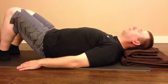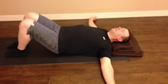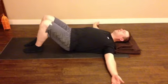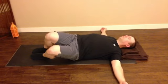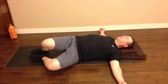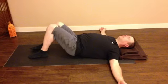So take your arms, Dwayne, straight out beside you, shoulder height with the palms to the sky. Nice, so there's nice opening there. And then just let your knees fall to one side. So it's getting some range of motion in the lumbar spine, and then as the knees go over to the other side, one knee at a time, and then all the way over.